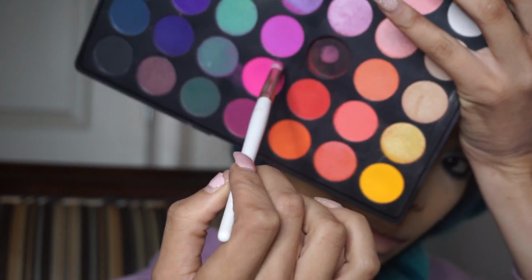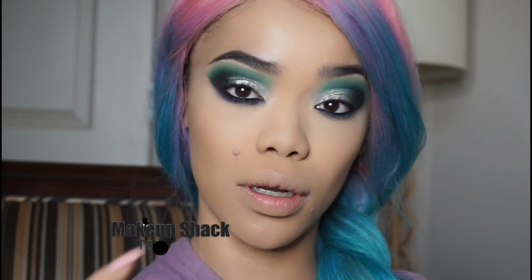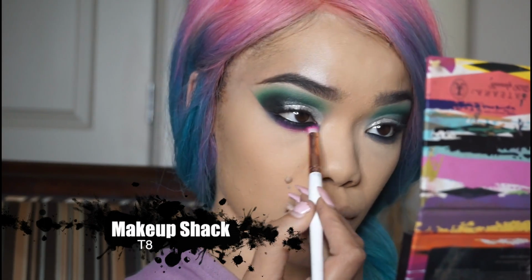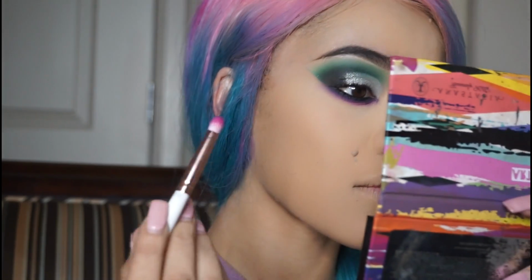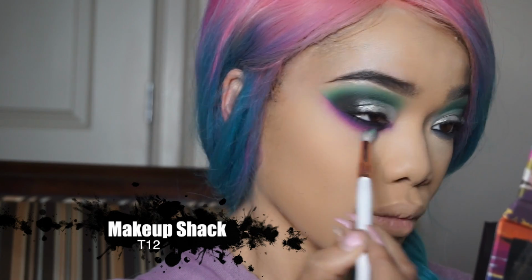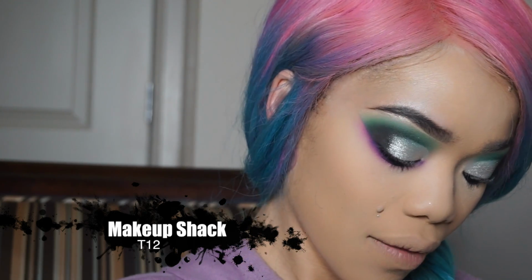Okay, so now I'm just going to take these two pink shades and I'm going to add them on my lower lash line. I'm going to start blending them out with this pencil brush just to make sure the color is concentrated where I want it to be. And then I'll go back with a larger blending brush and buff it out and then add more color to make it more intense.